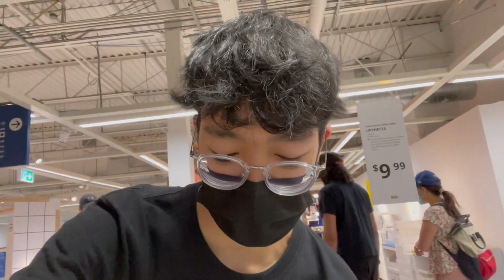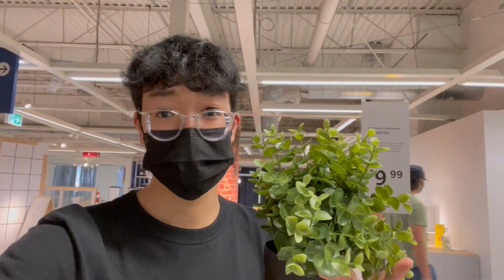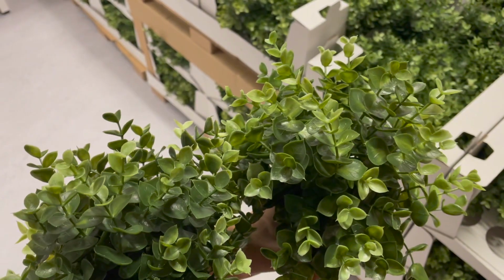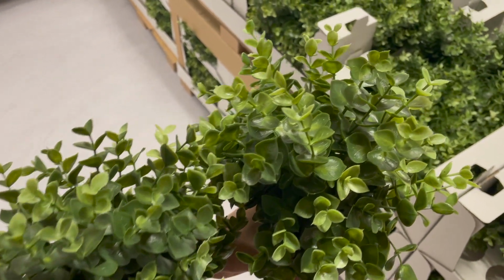When you randomly come up with an idea, so you have to walk back to the beginning of IKEA to get your item. I'm gonna think of adding some greenery to my bookshelf, like adding a plant. It could look really good with like a dark bookshelf. After literally searching for 10 minutes, I finally found two of the prettiest ones, and I'm gonna take these. I'm that person.